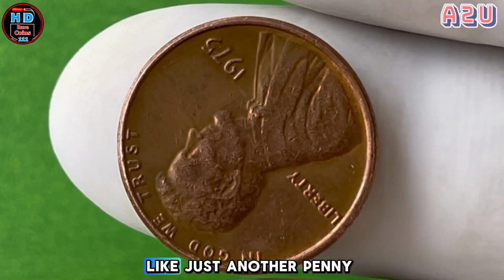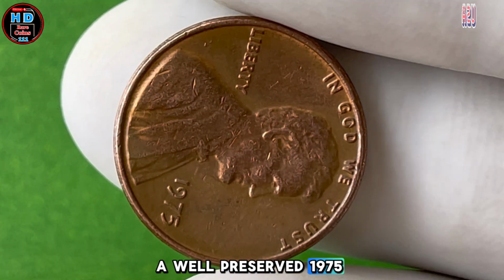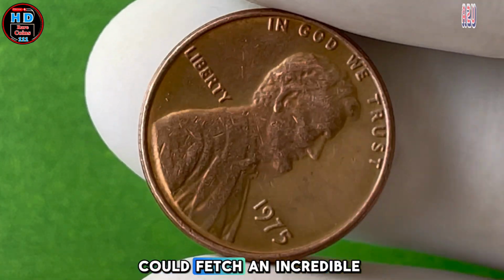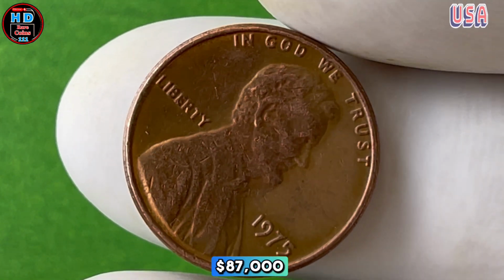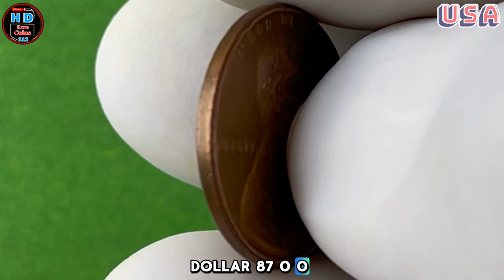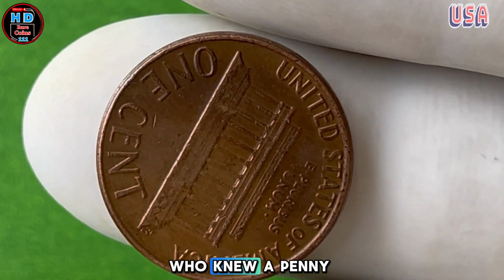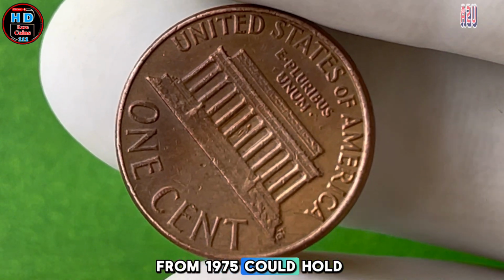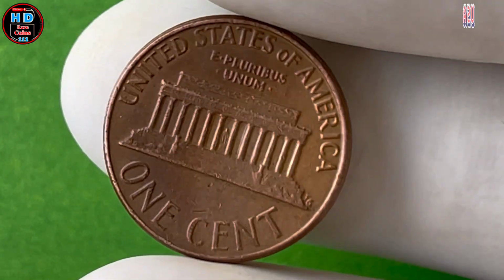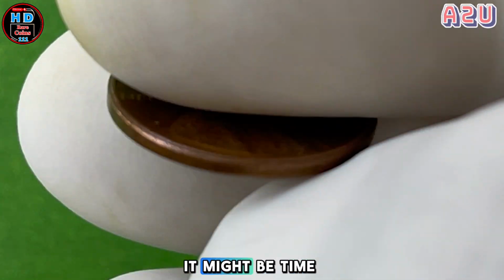While it might seem like just another penny in your pocket, a well-preserved 1975 penny in exceptional condition could fetch an incredible $87,000. Yes, you heard that right, $87,000 for this small, seemingly ordinary coin. Who knew a penny from 1975 could hold such incredible value? If you have one tucked away in a drawer or inside your coin collection, it might be time to take a closer look.